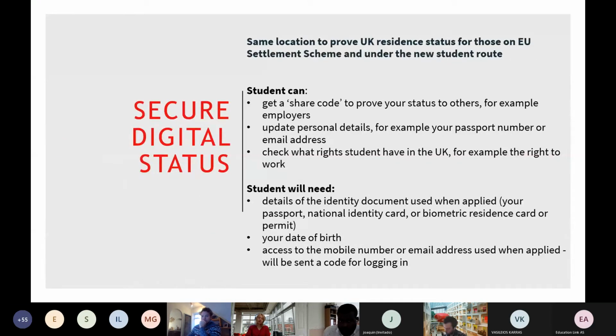So let's look at the digital secure status. For the European nationals who already are living in the UK and have applied for the EU settlement scheme, there is no physical document to prove that they are granted settled or pre-settled status. And similarly, the same pattern will apply to most EU nationals who will be applying for a visa. So your visa, if you like, and permission to be in the UK, as well as the rights that are associated with your stay here in the UK, will be held on a website in the shape of digital status.